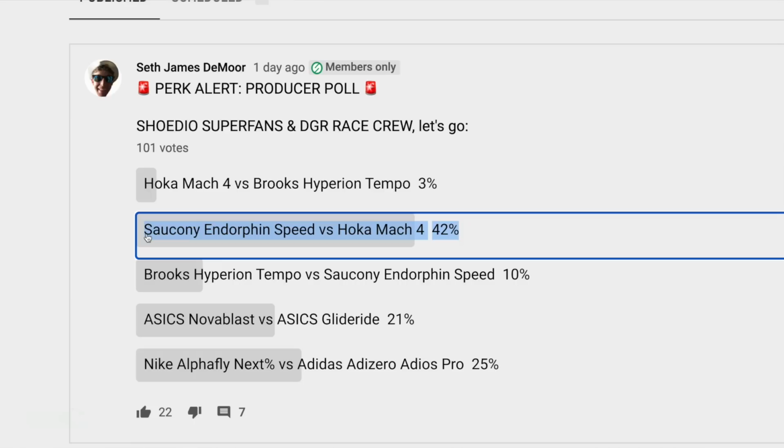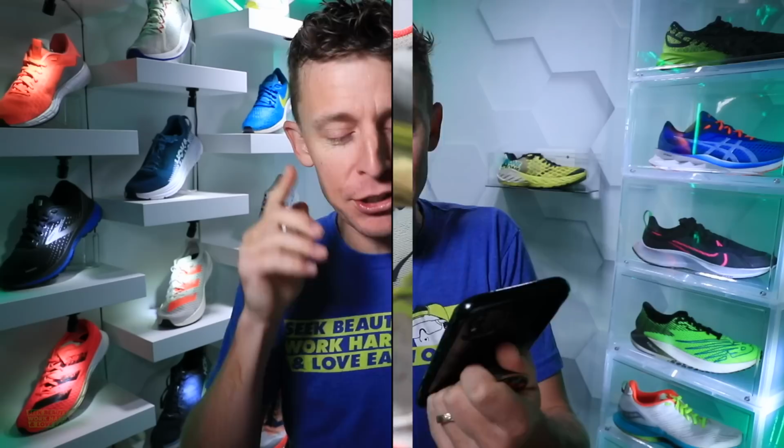Making me decisions. In fact, yesterday's producer poll, very interesting. What is going to be the next running shoe battle? And yes, these producer polls are under the community tab. I won't go through all the options. Let's just say, coming in first place with 40% of the vote, the Saucony Endorphin Speed versus the Hoka Mach 4. Fascinating choice. Thank you. I cannot wait to do that running shoe battle, the Saucony Endorphin Speed versus the Hoka Mach 4, which we'll be publishing on Monday, about 5 or 6 days from now. But here we go. Are you ready?